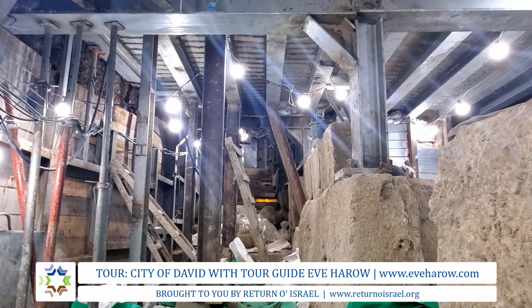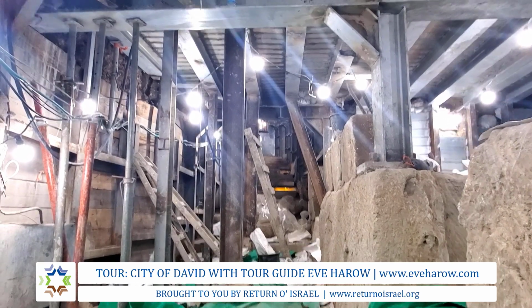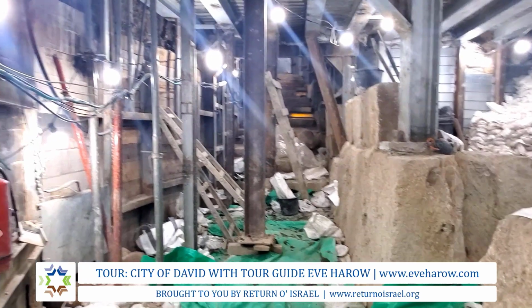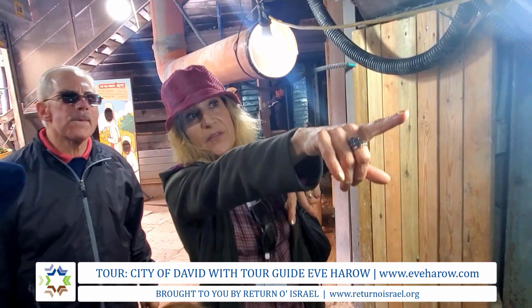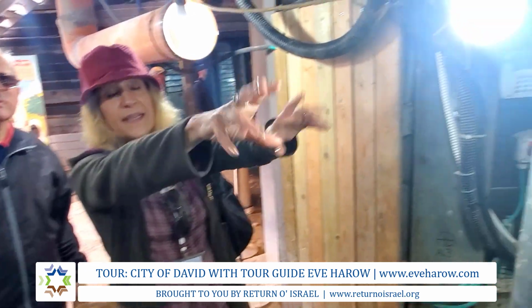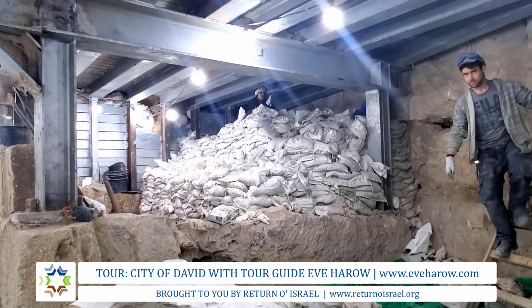And one day this will be open, huh? This is Second Temple. This is like 2,000 years old, for sure. And the plan is, here are the archaeologists, they're working here, they're filling the sandbags with dirt, they're going to investigate all this stuff. Once they fix this up, you'll be able to walk from here all the way back to the Kotel.